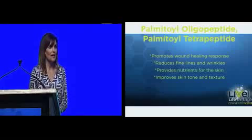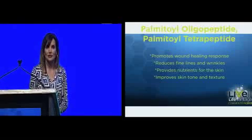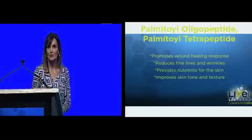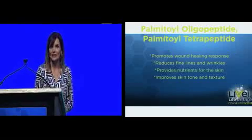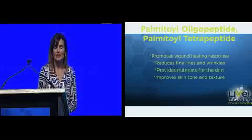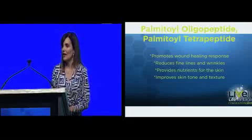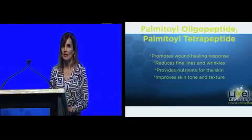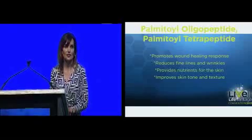Palmitoyl oligopeptide and palmitoyl tetrapeptide. This part of the anti-aging complex contains polypeptide signaling ingredients to stimulate a wound healing response in the skin. They reduce the signs of fine lines and wrinkles, and they provide nutrients in the skin that improve skin tone and texture.